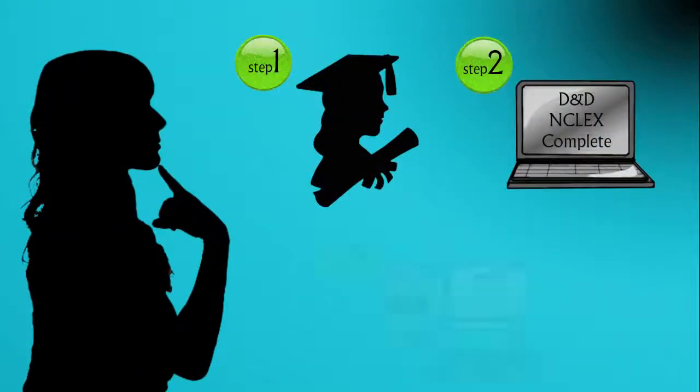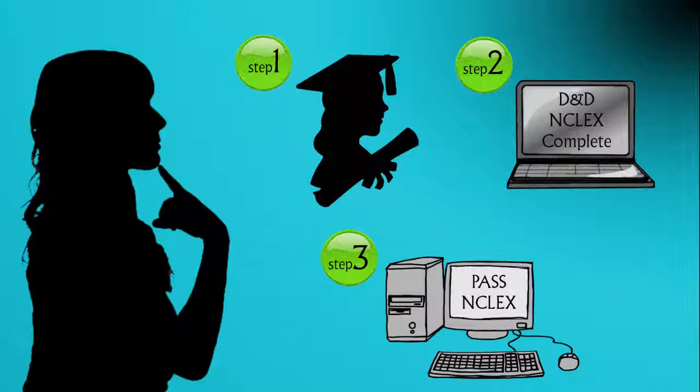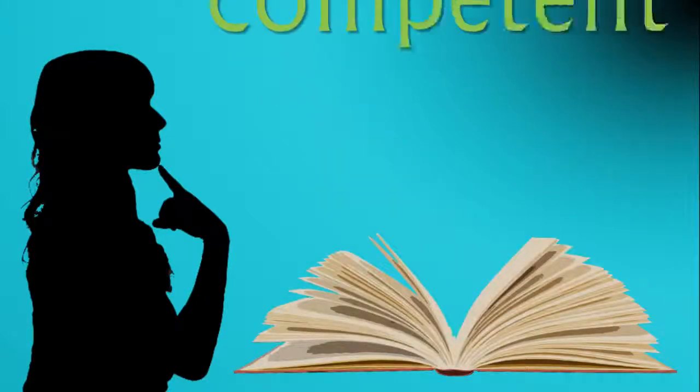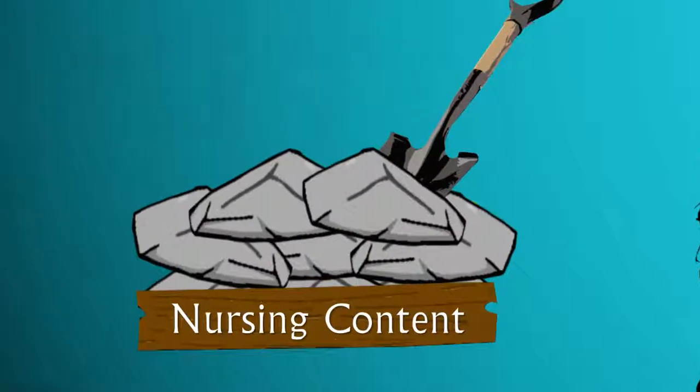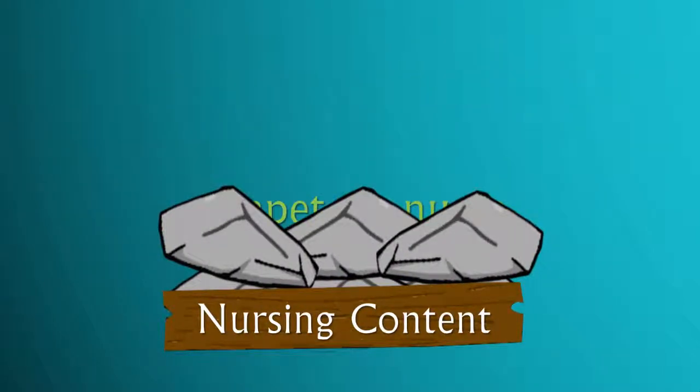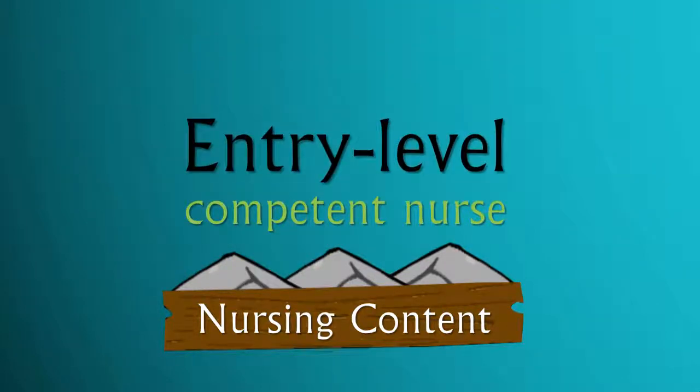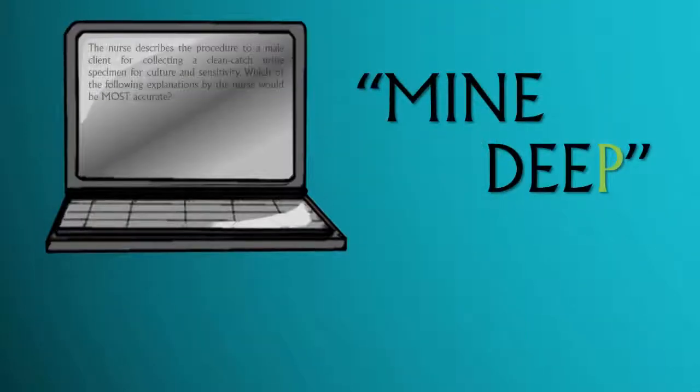Just remember that as you progress in nursing school and in preparation for NCLEX, you must eventually be able to demonstrate an ability to turn book information into competent actions. Your persistence to dig deep into the understanding of nursing content is the ultimate measurement of an entry-level competent nurse. The best way to dig deep depends on the time you put into practicing.